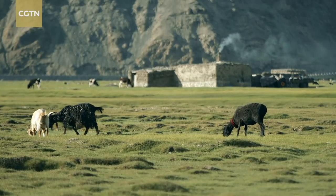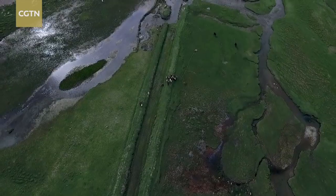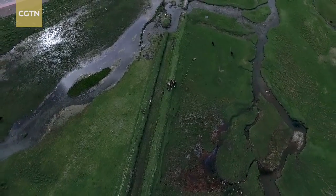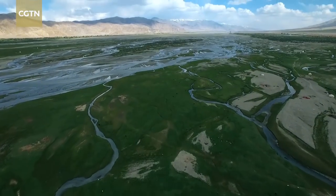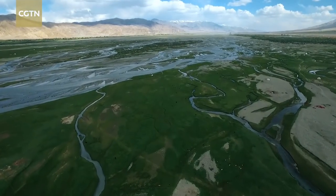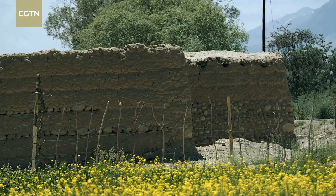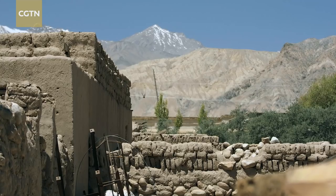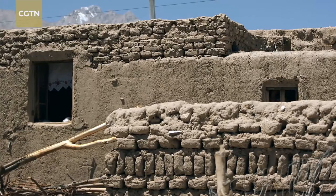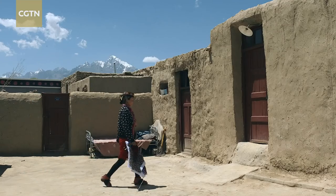Embroidery is a necessary skill for Tajik women living on the Pamir Plateau. For them, embroidery is part of their daily chores, and bit by bit, they help colour their culture and society with threads and their skillful hands. Sunlight streams through the windows of traditional Tajik houses, providing the perfect lighting for their daily work.